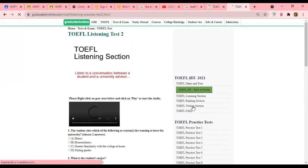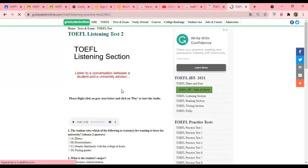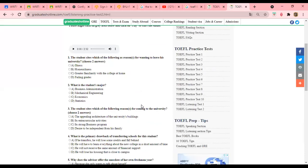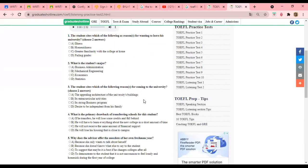We did the first one because, as you saw in the others, there is a lot of material online. Okay, here we did the same, between a student and a university advisor. Please right click on the gray area below and click on play to start the audio. Same questions. Read it. Tell me when to go further. Okay, let's read it.